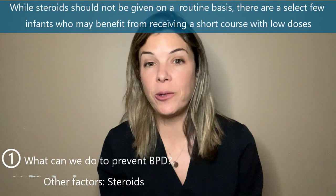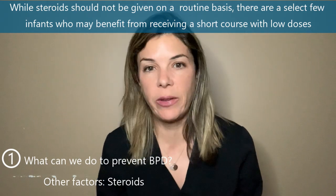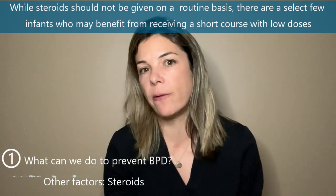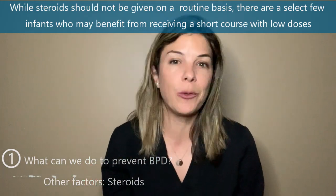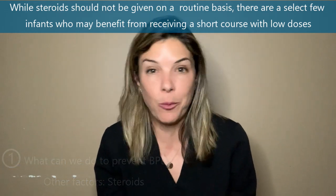Altogether, what I want you to take from this is that babies should not be routinely receiving steroids. However, there is a select group of premature infants that may benefit from short courses, preferably low doses of steroids. The question is, we're still not exactly sure which steroids, which doses, and which babies.